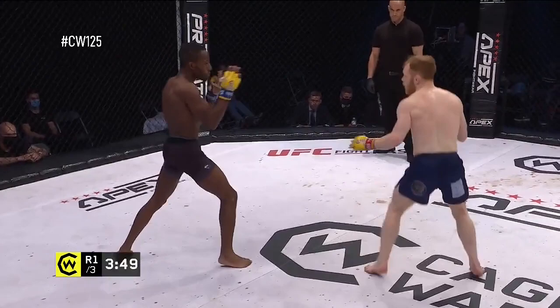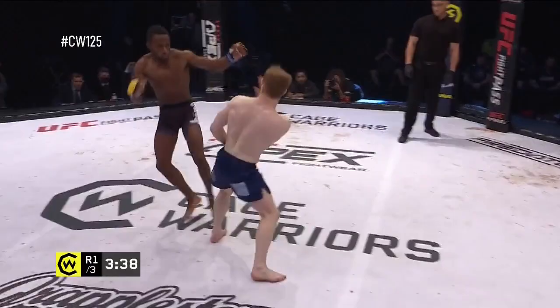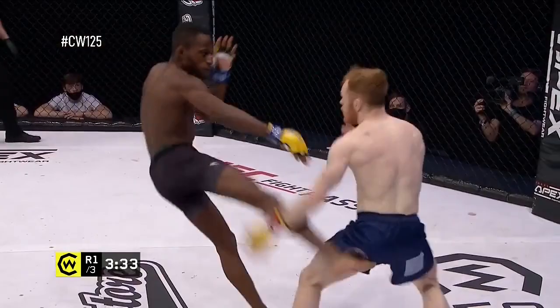And this is what Connor's good at doing. He can cover the distance and get those shots off, and that's something that we're used to seeing from these fighters who bring that karate style movement in. Sliding in and out. Yeah! Big leg kick. Hignett catches it, puts his man down.